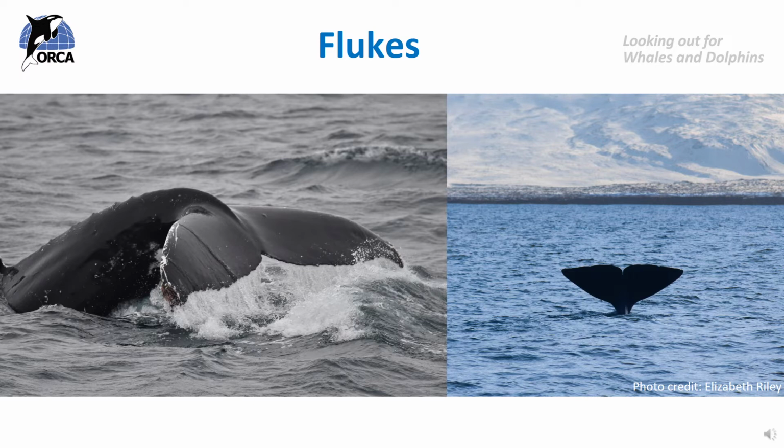Whales and dolphins also use their tail flukes to communicate with each other by slapping them down on the water. Their tails are also much thicker and stronger and have big muscles inside to move their flukes up and down.